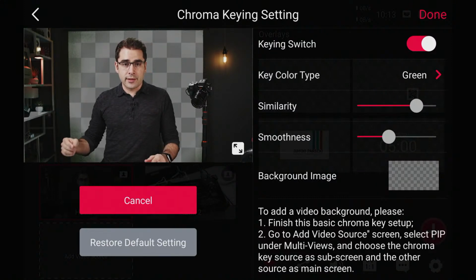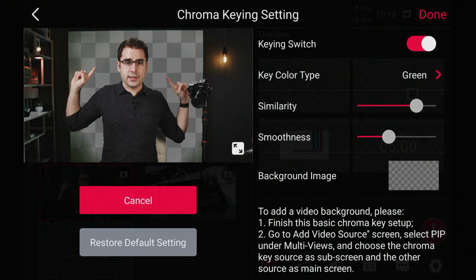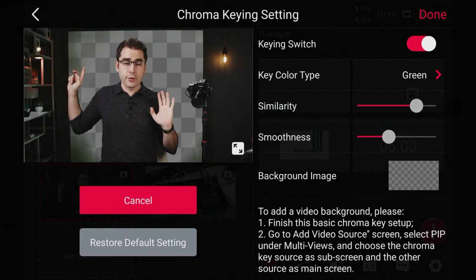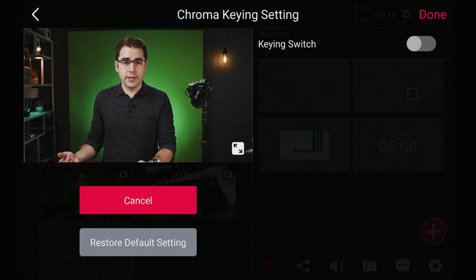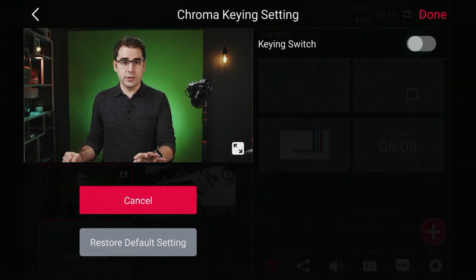So you can see that there's stuff over there that is not being keyed out because my green screen is not wide enough. But for the main part behind me, this is already working very well. And this is just my normal, here, I'll turn it off. This is what it looks like on the camera, and it's keying that out. I didn't even light that very well.